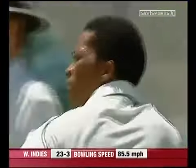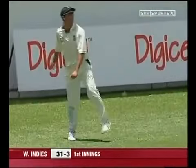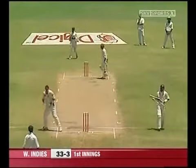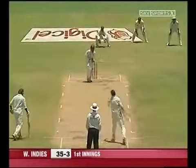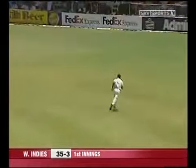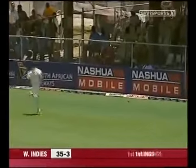That's a fine shot. Timed beautifully by Lara. Just a push, really. Gives the mid-off fielder a very long chase. It's the longest part of the boundary, and they'll come back for 3. Nicely guided. Right on top of it by Chanderpaul. It's a shortish boundary out there. It'll go all the way.